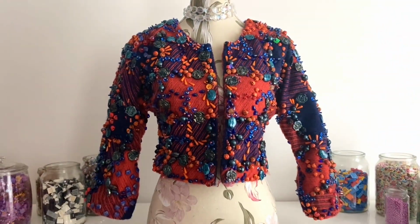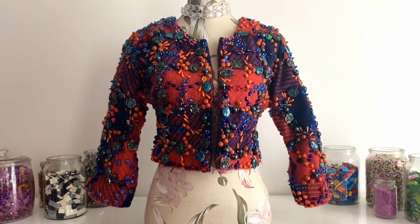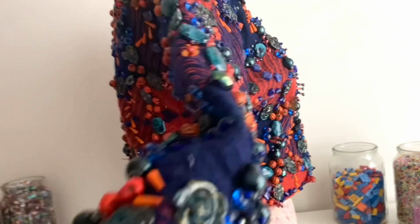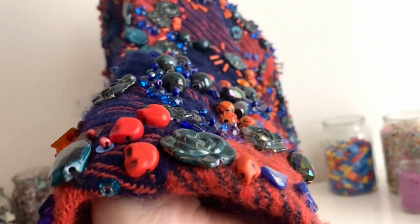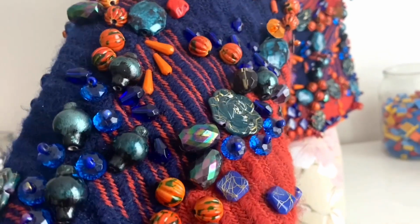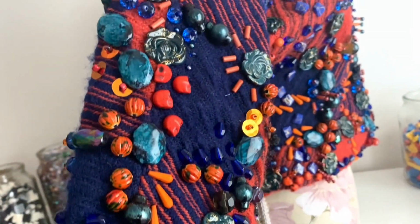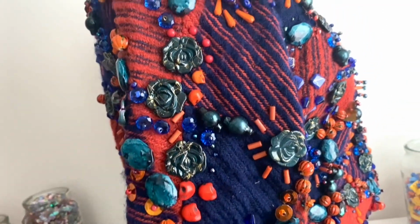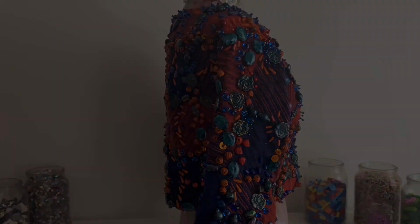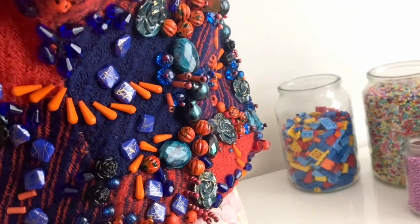And this is a wool that is navy and orange. It's very bright. But I had so much fun beading this. And the great thing about this jacket pattern is you can half make it, then do all the beading, then sew up the undersleeves. And yeah, so you can lay it flat and do all the beading on it. So yeah, it's really, really good for that.